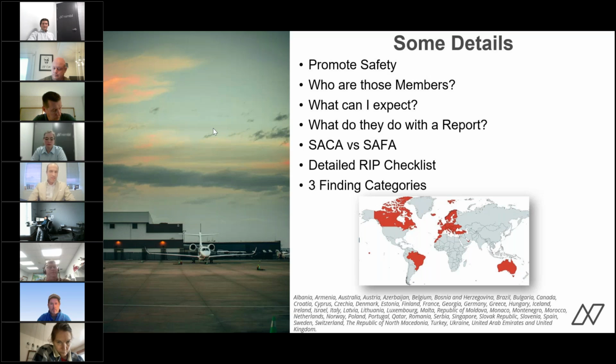We do mention here on the slide SACA, which I'm sure most of you have never heard of, but SACA is essentially the equivalent of SAFA, except it's for community aircraft, meaning aircraft registered within the European community. So you'll never get a SACA inspection unless you're, say, registered in France or Belgium.